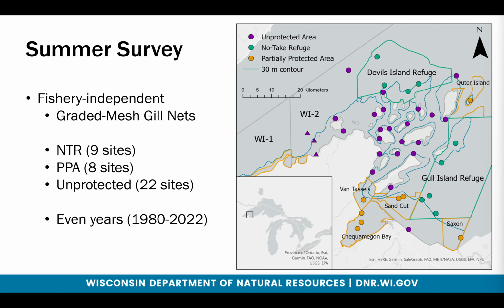So coming back to this map, we have 39 summer survey sampling sites around the unit. This is a fishery independent graded mesh gillnet survey, with 9 locations within the fully protected no-take refuges, 8 within the PPAs, and 22 in unprotected areas, or kind of our control sites. The survey has been ongoing from 1980 to 2022 in even years.